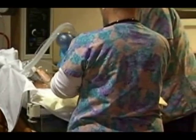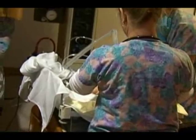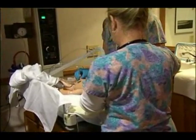Is he okay? I don't hear him. We're in there working on the baby right now. They're giving the baby a little oxygen. We'll give them a minute or two to get the baby stabilized. Okay. So don't worry about not hearing the baby's heartbeat quite yet.